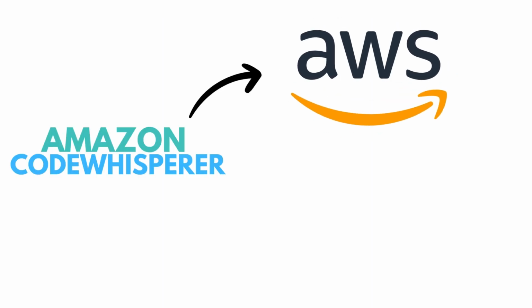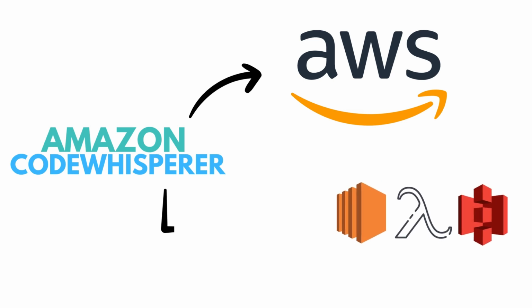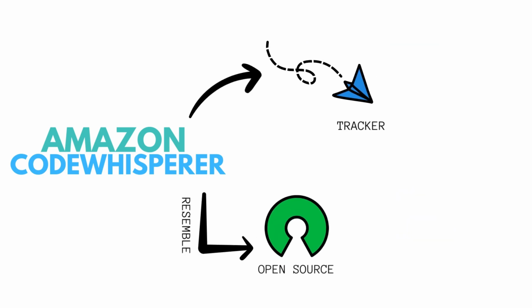CodeWhisperer is optimized for use with AWS services, making it more efficient for developers to use AWS services by providing code suggestions that are optimized for AWS APIs, including Amazon Elastic Compute Cloud, AWS Lambda, and Amazon Simple Storage Service, or Amazon S3.